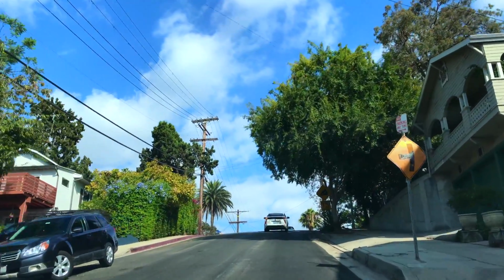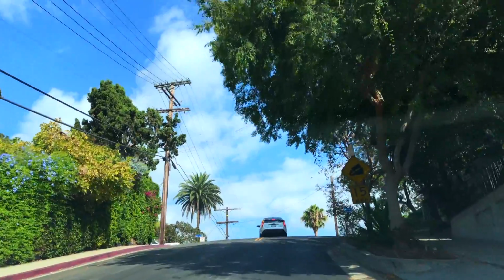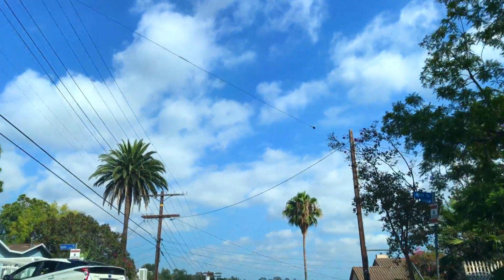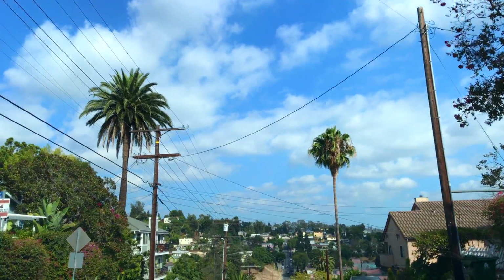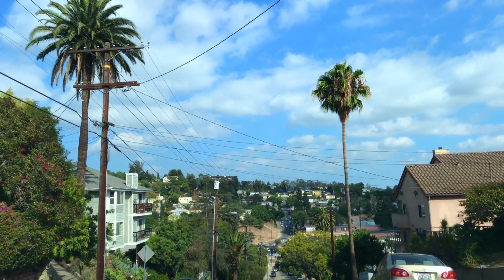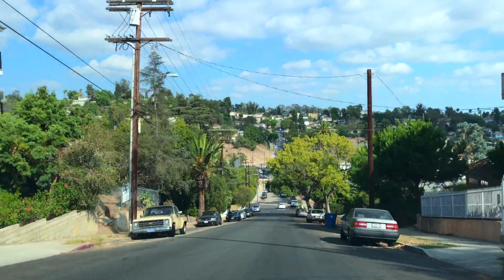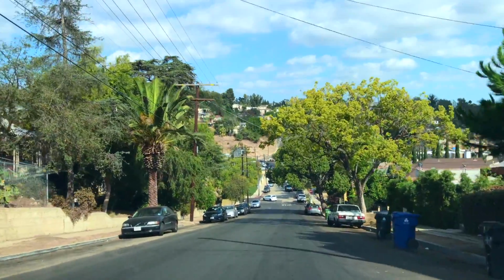So this is a pretty steep hill if you're looking for a good workout. You want to come on over to Duane Street, hike up to the top. It's definitely one of the steepest hills here in Los Angeles, but not the steepest. Be sure to check out the Highland Park video for the steepest hill here in Los Angeles.